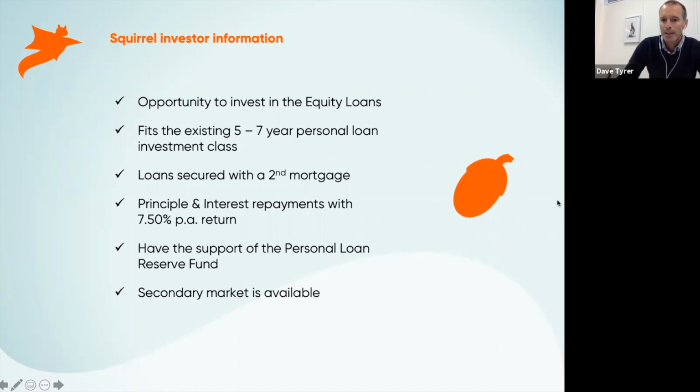Thanks, Greg. Question from Glenn: is the loan transferable over properties? Good question. I'm going to say the answer will be yes. However, we'd need to make sure that the loan still fits the parameters. It's quite a tight envelope from a credit perspective that these loans need to fit into. So we'd need to make sure that whatever the new property was, the loan still made sense and still fit into the envelope. Thanks, Glenn.